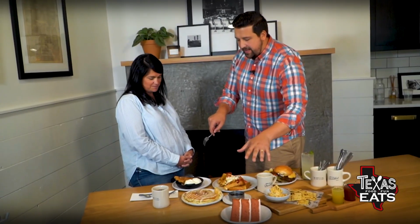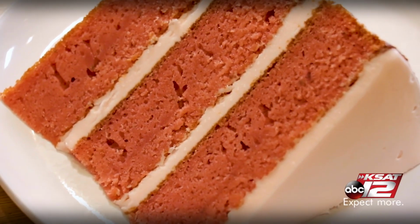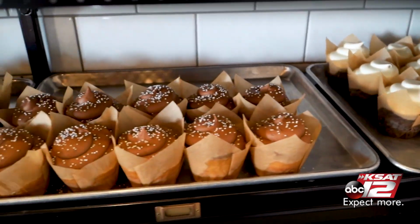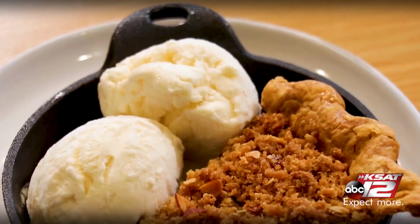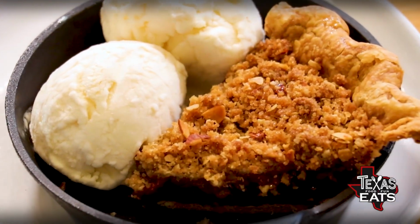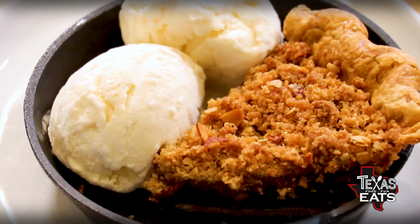These two look amazing. What's going on with the cake and what's going on with the pie? Yeah, so strawberry 3-layer cake. And the cakes that you see at Magnolia Table are the cupcakes in cake form. So the cupcakes that you get at Silos Baking Co., but they're happening in a cake. And this one with ice cream, a little bit of crunch on the outside as well. Our homemade cherry pie, and from crust to filling to topping, all made in-house and delicious.